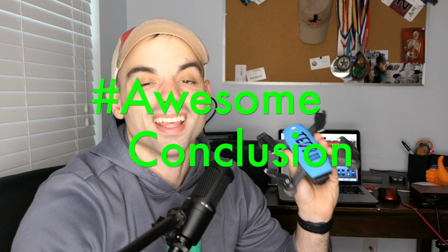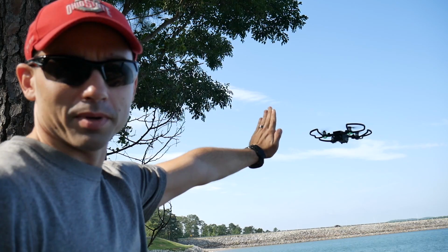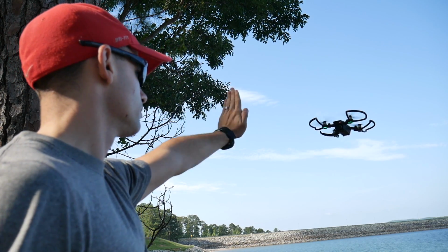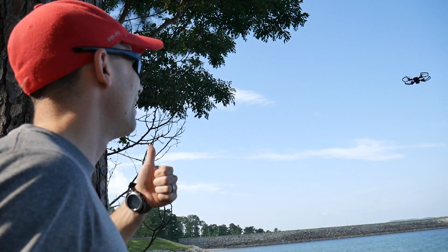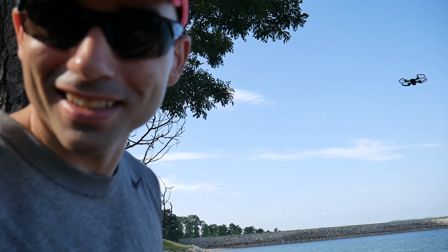Conclusion, is the Spark perfect? No. No drone is perfect, and the Spark is certainly far from that. Do a Google search on Spark issues and you'll find a thousand of them. The Spark is not without its problems, but you'll also find issues with any drone that you're flying. These things are just a normal piece of tech and they glitch just like any piece of tech. That's why you always gotta fly safe, so if something happens, it doesn't fall out of the sky and, you know, hurt somebody or break something.